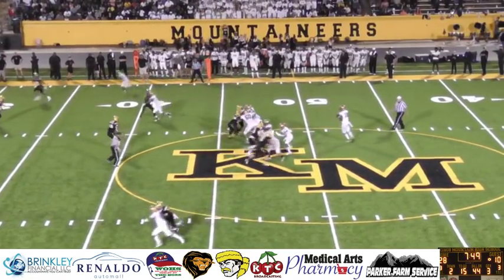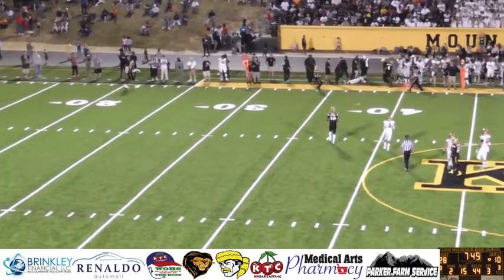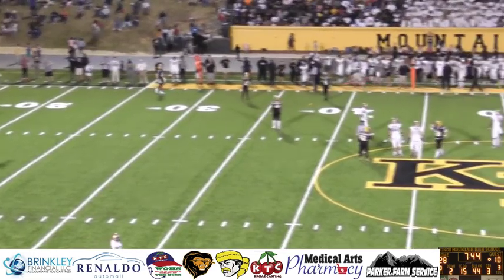2nd and 15. And Best to throw. Again, taking a long time to get rid of it. There's a flag down in the secondary. And from where that's thrown, you think it's going to be a holding penalty.